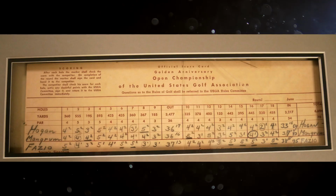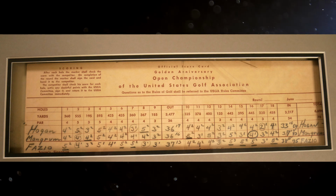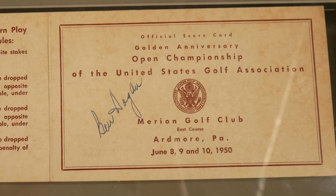Now, when you're in a tournament like that in a playoff, somebody keeps an official scorecard for each one of the players. But Fazio kept his own scorecard with all 3 players' scores on it. It's the only known card that has all 3. And then, of course, thank you very much, Mr. Fazio. When it was over, he had a guy by the name of Hogan sign it. So that's incredible. One of the treasures from.